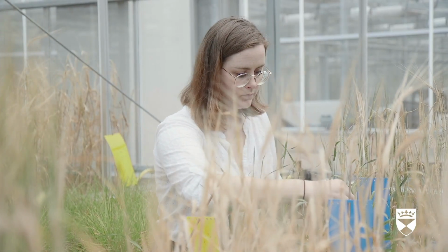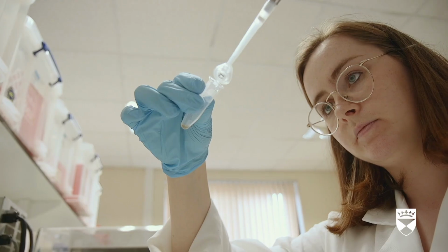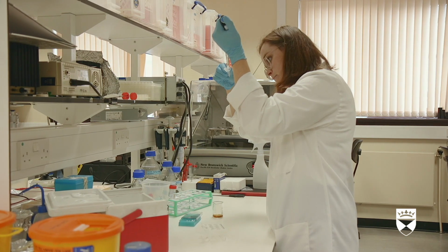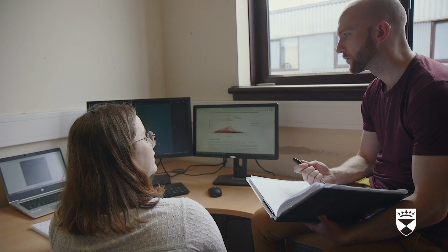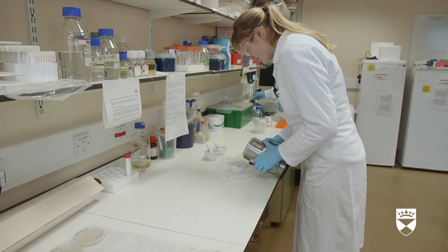Everyone who I've ever spoken to in my plant science cohort has always said that the plant science staff and the lecturers are always really enthusiastic. And I think that's a very big part of why Dundee University itself is very good, is because the lecturers themselves are very enthusiastic about what they teach, because they are these world-class researchers. They love what they do, and researchers who love what they do love to talk about what they do. And that really comes out with the plant scientists especially.